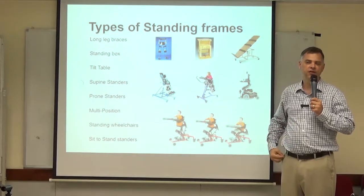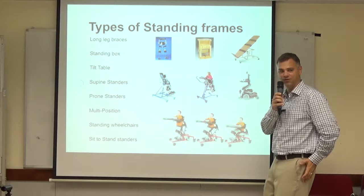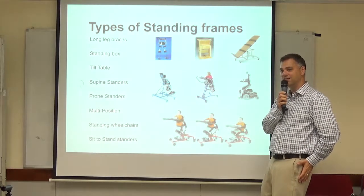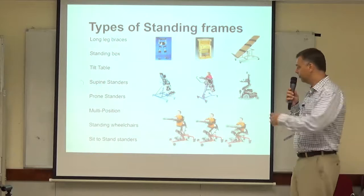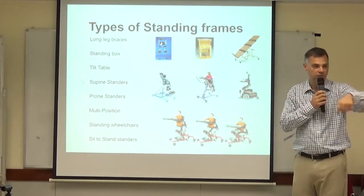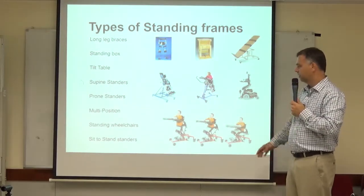If you're trying to prevent hip flexion contractures, you need full extension of the hips. A lot of standing wheelchairs don't go to full standing. They only go to here, so you're not going to get great full extension. And if you don't get that, you might not get your balance. But what they are really good for is if somebody wants to go back to work, or reach a shelf and move around and be productive in an environment. It's a great tool for something like that.